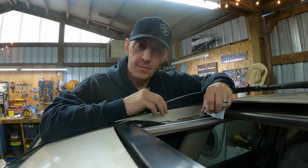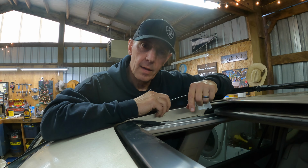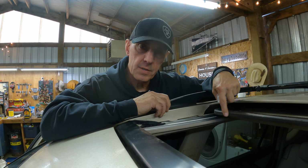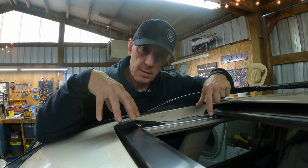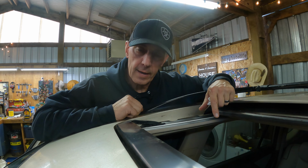This is going to be a quick one. It's a simple matter of cleaning out the drains that go in your sunroof. Now, every sunroof leaks water around the seal. The rubber seal that's on the glass on your sunroof can't keep all the water out. And there's a drainage system right underneath that drains the water away.